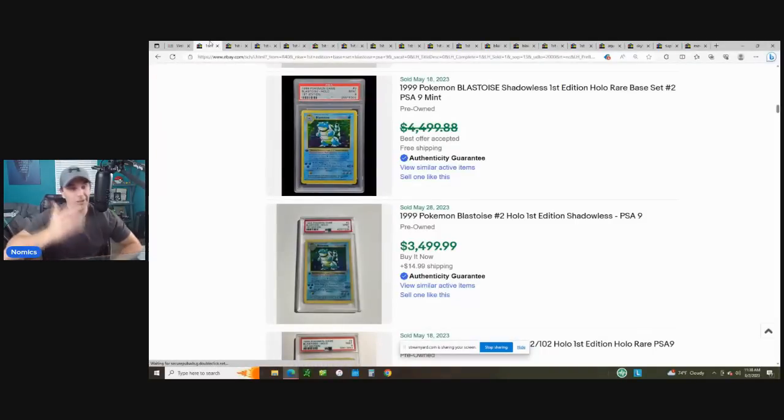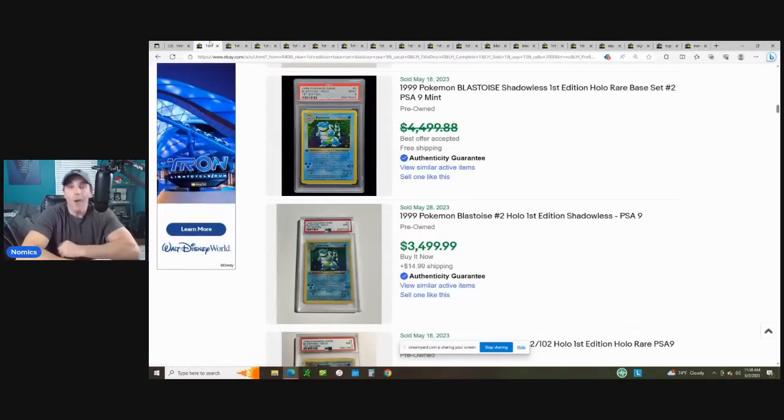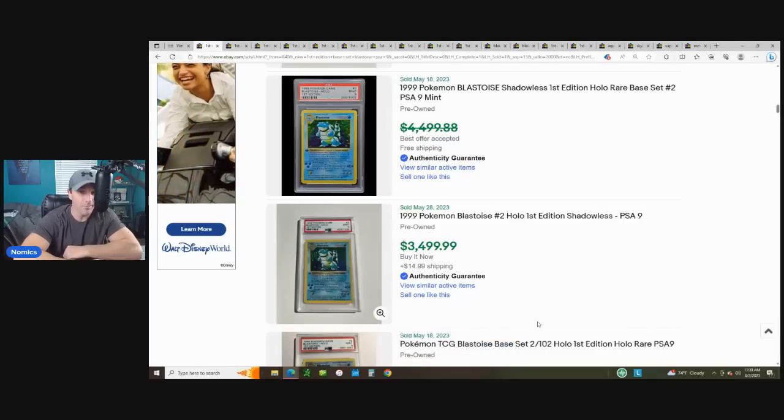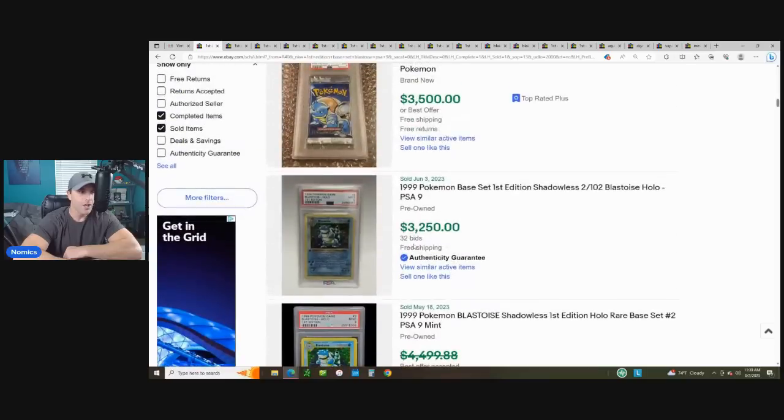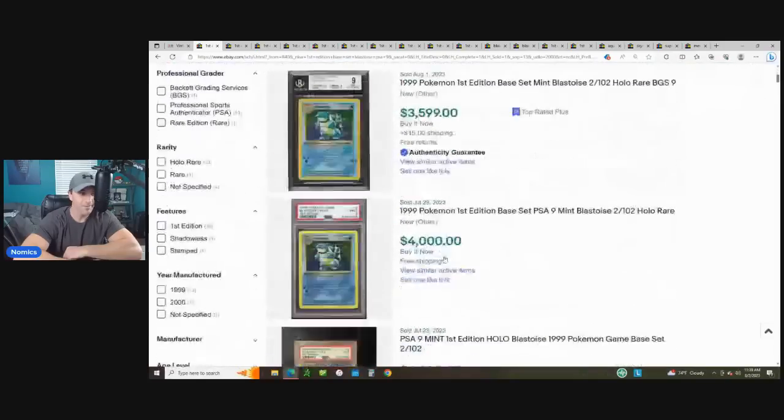So we're going to jump into it. I'm going to show you what's going on, and we'll talk a little bit about why this is happening. So first edition base set Blastoise is moving, and it's moving in a big way. So here are some recent sales back in May. $3,500, buy it now. $3,250 at auction, 32 bids. So the price of that card was between $3,500 and $3,250, right? Fast forward to today. Look at this.